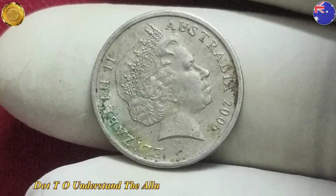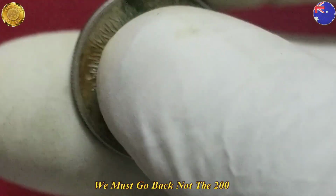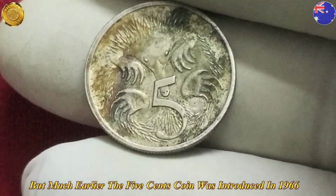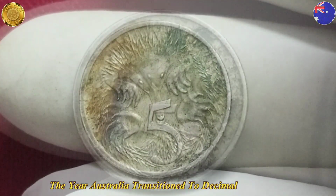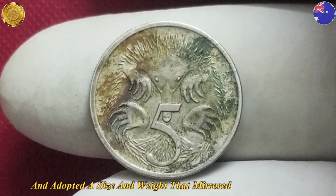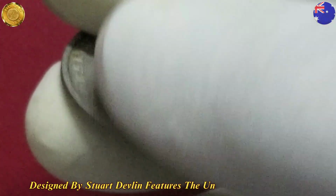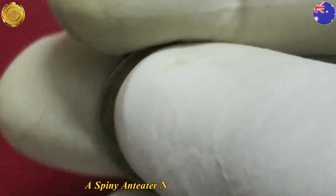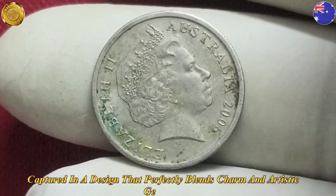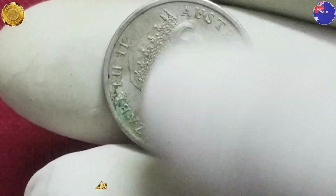To understand the allure of the 2006 5 cents coin, we must go back. Not to 2006, but much earlier. The 5 cents coin was introduced in 1966, the year Australia transitioned to decimal currency. It replaced the old sixpence and adopted a size and weight that mirrored its predecessor. The reverse, designed by Stuart Devlin, features the unmistakable echidna, a spiny anteater native to Australia, captured in a design that perfectly blends charm and artistic geometry. The obverse features Queen Elizabeth II in regal profile, as was tradition.